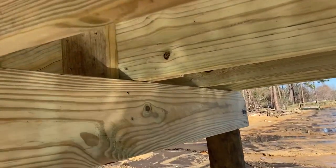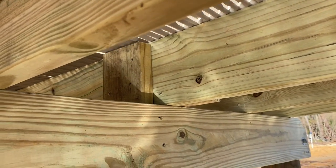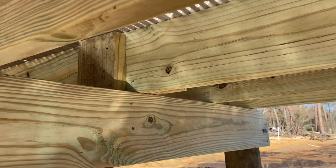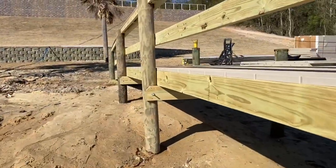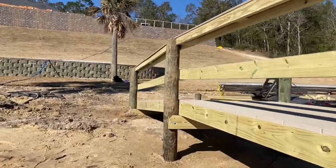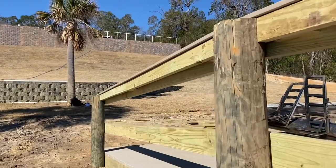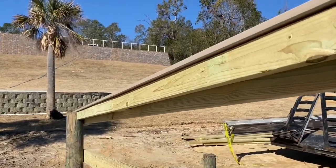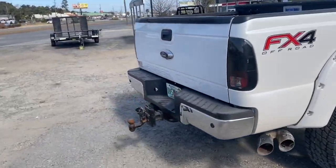Got our hurricane blocking inside there. You can see where it joins the joint together there, and also goes down in between the cross ties where it's tied together also. We run a 2x4 on the outside of the handrail too, to support that synthetic top cap to keep it from bowing.